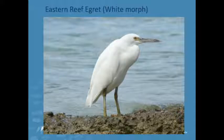So this one you see along the coast, we don't see the white one so often. We see a grey one typically, right around the coast. A reef egret. As you go north, you seem to see the white ones a lot more often than the grey ones. So that's eastern reef egret, and that's the white morph of it.